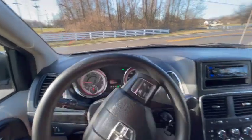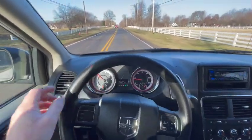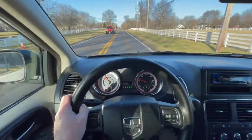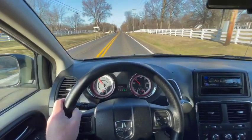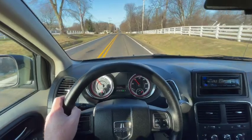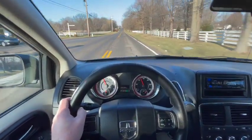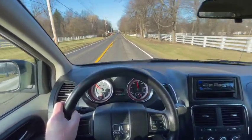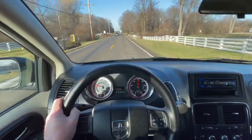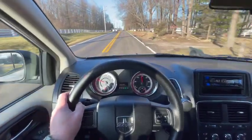This van has stow and go seats, which is a Dodge exclusive of sorts. Very nice, very convenient. Easy to fold the seats down into the floor of the van and be able to haul big items. I think it was the other video that I mentioned, Dodge first developed that, or came out the first year that these vans had that, which was 2005. So it's been around for a while. They've definitely perfected that.